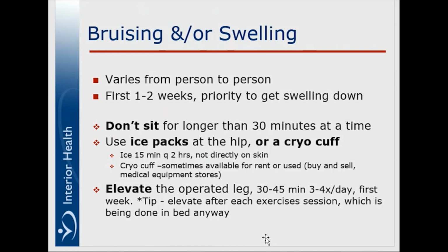Also, lots of ice around the hip, front, back, and side, or a cryo cuff if you've got access to one. You could rent, purchase or borrow one. A cryo cuff is sort of an ice machine that circulates icy cold water through a neoprene cuff that you could place around your hip. Or you could use vegetable packs or gel ice packs. I would say have a few of those handy in your freezer so that you can be rotating them.